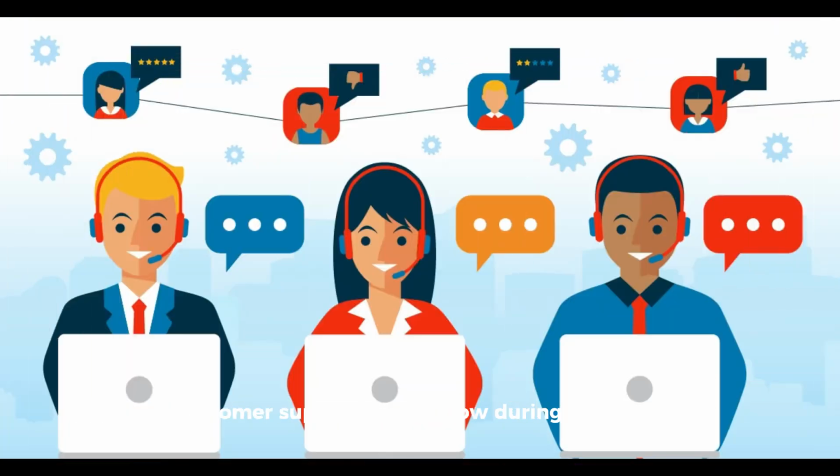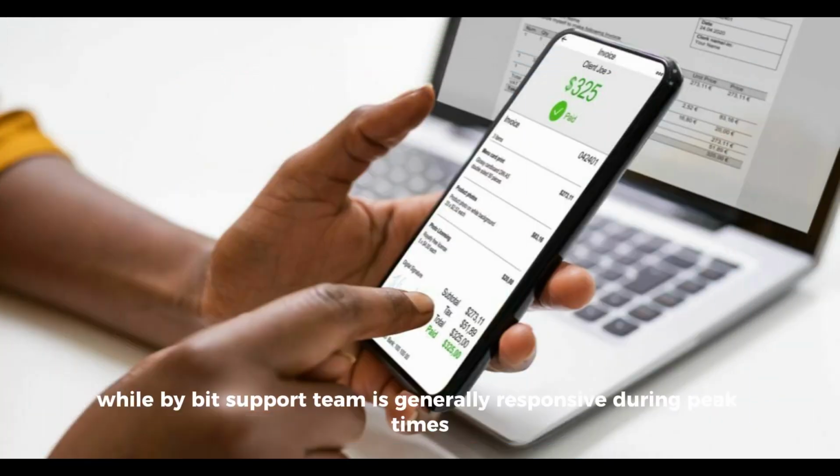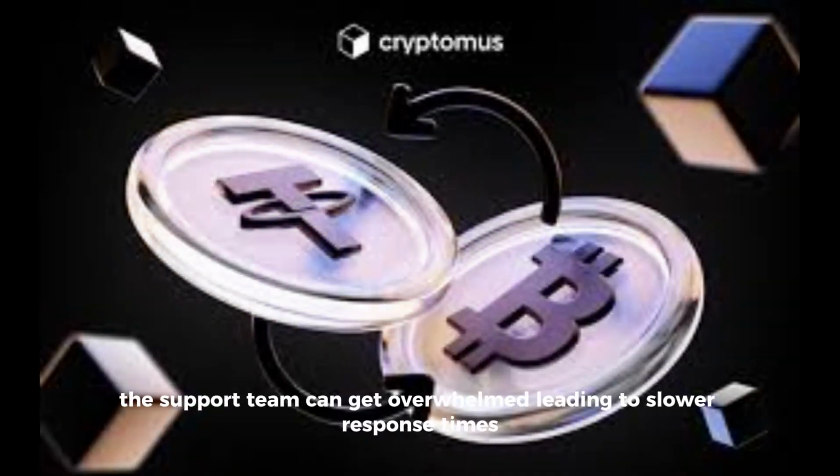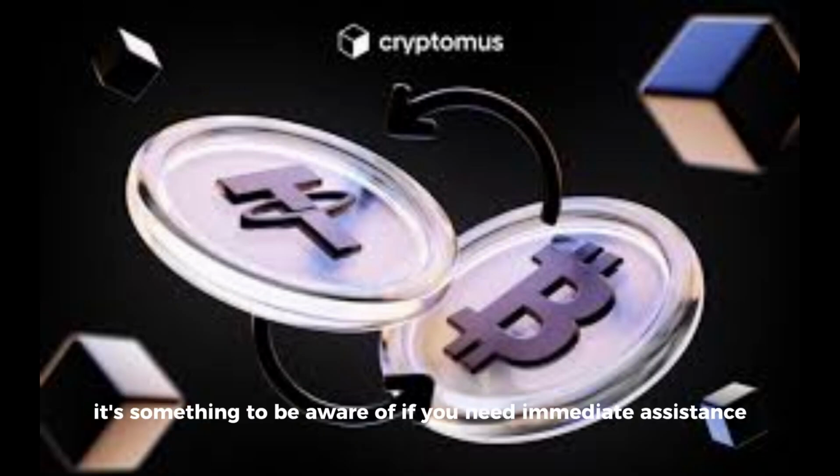3. Customer support can be slow during high traffic. While Bybit's support team is generally responsive, during peak times, especially during major market events, the support team can get overwhelmed, leading to slower response times. It's something to be aware of if you need immediate assistance.